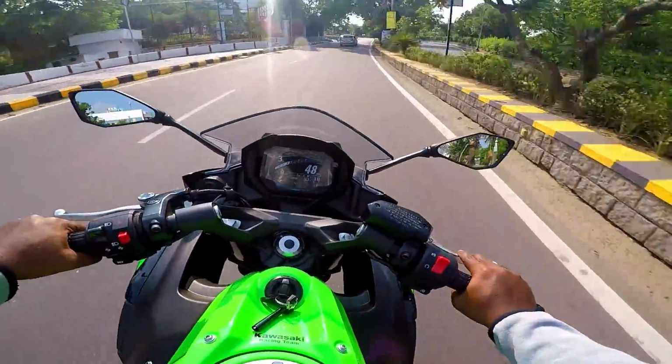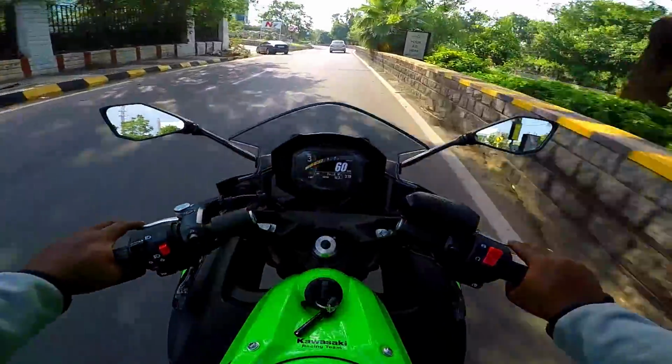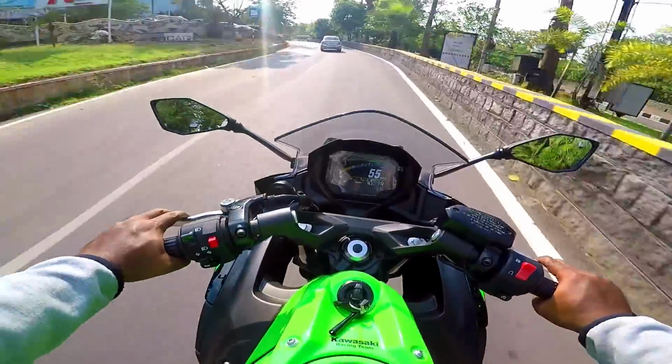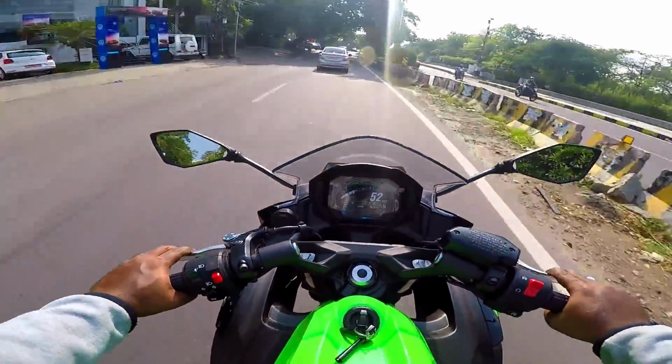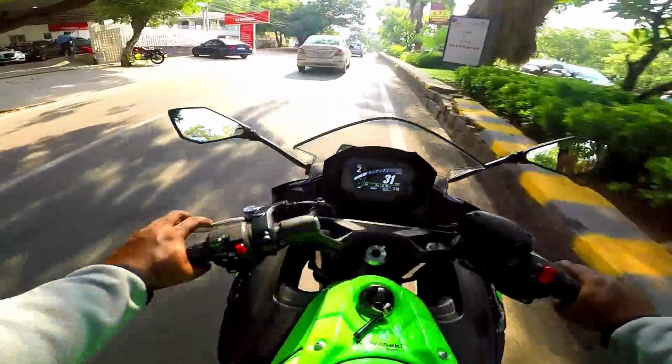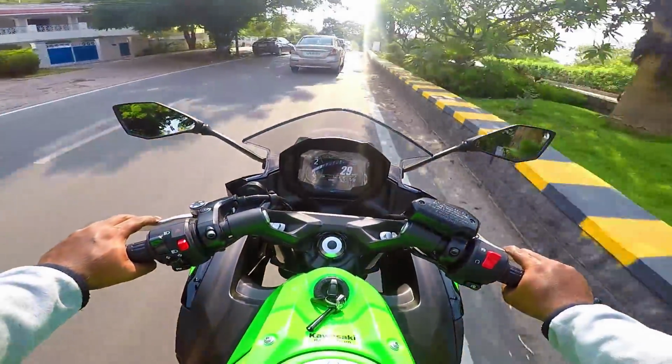But the gear shifts are smooth. The gear shifts are really smooth. The throttle action is good. The clutch feel is nice and light.